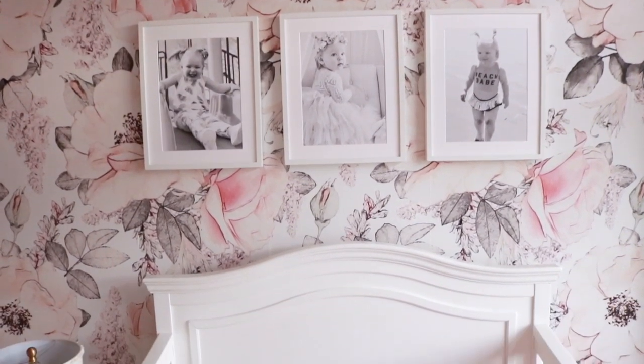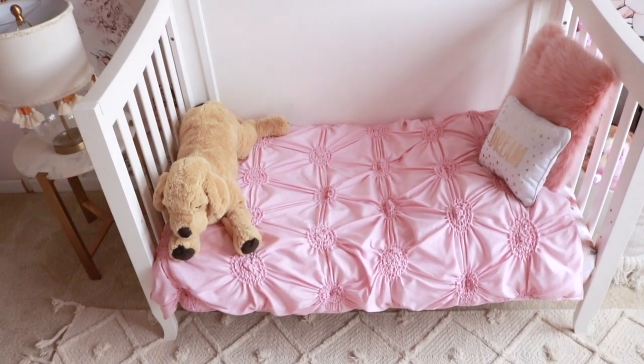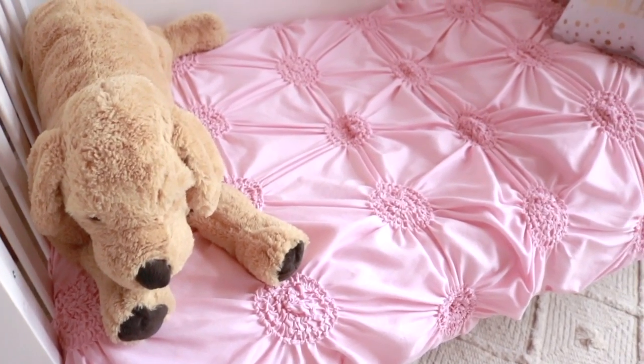Now let's talk about her bed. I love this bed. It is from Burlington Coat Factory. We got it, of course, a few years back. It is originally a crib, but it does convert into a toddler bed, which is really nice.